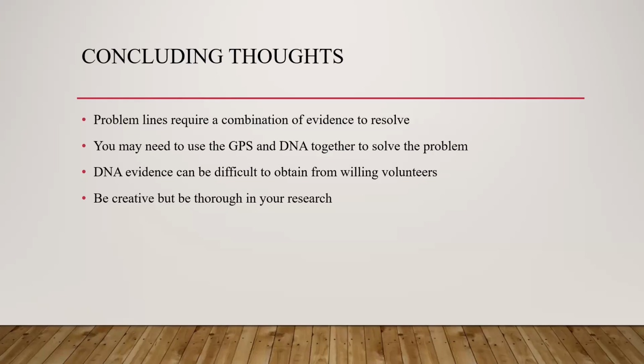DNA evidence can be difficult to obtain from people, but it is available now on Ancestry, as well as MyHeritage, as well as 23andMe. You should have enough autosomal DNA samples to support your theory and eliminate competing hypotheses. The body of evidence you gather should point to one conclusion as the obvious answer, which is what we've done here tonight. We've shown that the Y-DNA points back to Nelms.